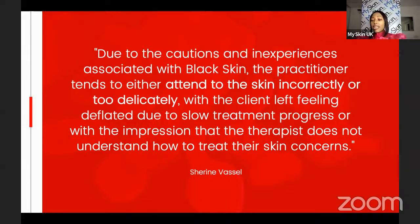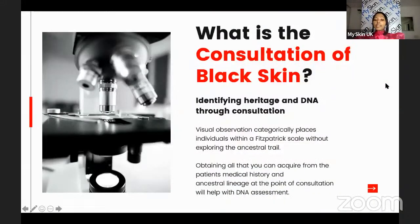Or what they find is that they go to some practitioners who, due to caution, treat the skin so slowly or so gently that they find the treatment is very slow and there is no progress being made whatsoever, again having an impact on the mental psyche of the dark-skinned patient. So let's take a look at different things that will help us to understand how to treat those types of patients.